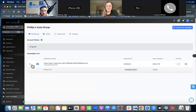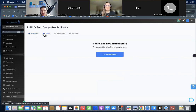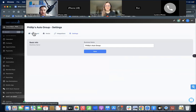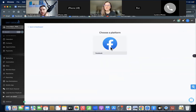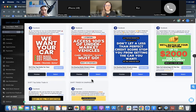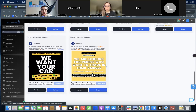This is how easy it is to launch a campaign. Okay, so you can upload your media, so pictures, videos. You integrate your account. It's very, very simple. Then you have your dashboard here, and you click launch new campaign on Facebook. This is going to launch it on Facebook and Instagram. You're going to choose the templates that you want to go with, and you're going to have all of these preset ads that you can run on autopilot, guys.